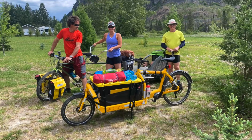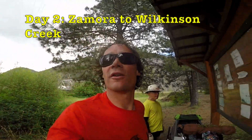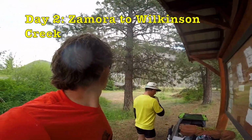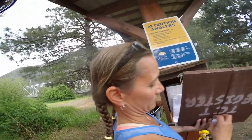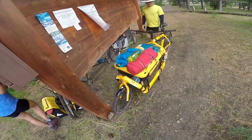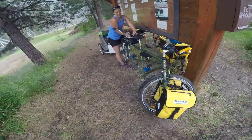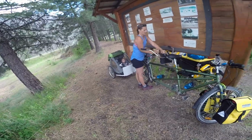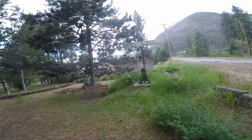Well, we packed up and left around 10:15ish, a bit late. We made it a whopping 2.3 kilometers, and now we have thunder, lightning, it's pouring rain. We're in Westbridge. We did find a little trail log here, Shannon signing our name, and we have our full gear today. So steering is different, speed is different. Everything's a bit more effort. But I'm hoping this rain will burn off. I don't know if it will.